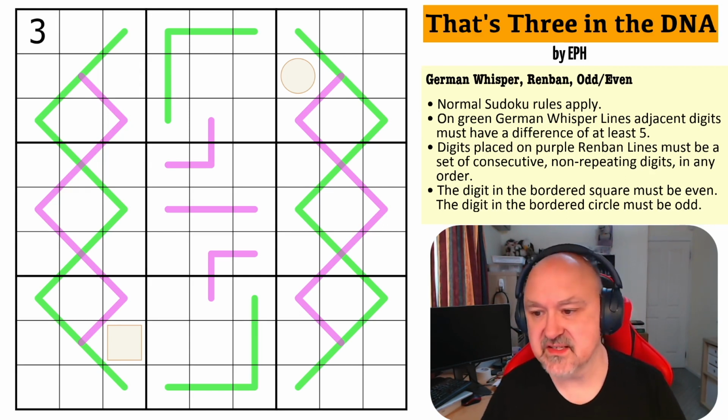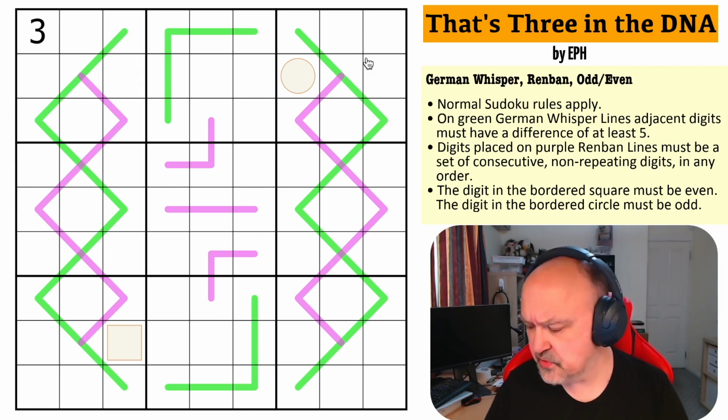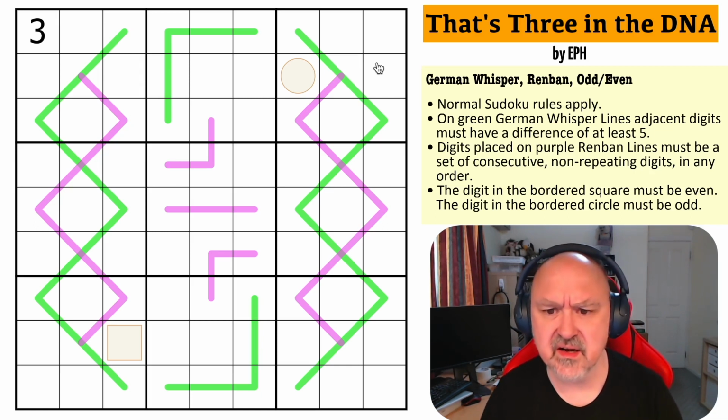Let's have a look at this one. That's 3 in the DNA by EPH. I've not covered EPH before. I'm not sure how new EPH is or any of that. It was possibly in the email, but I have missed all of that because I set this one up yesterday and I haven't looked at it since. So anyway, how does this puzzle work?